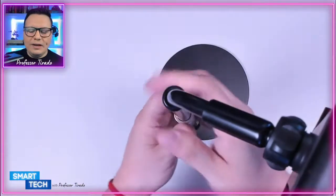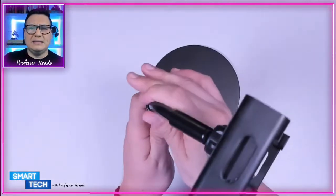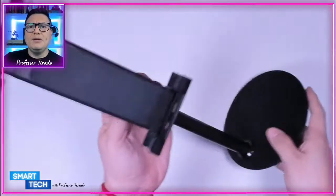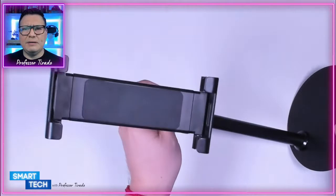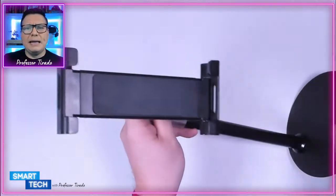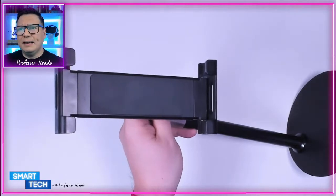It has over 3,600 ratings, 4.5 stars. The full retail value of this is $39.99, which is what I paid for it. You can actually pick this up for $25.49, so it's about 36% off. So you're saving about $14.50. You can get it in black. You can also get it in white. I don't know if there are any other colors. Yeah, I think it's only black and white.